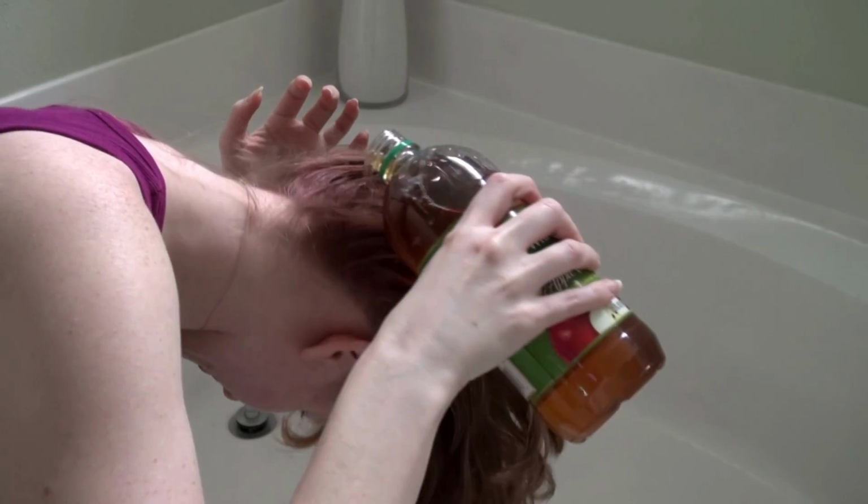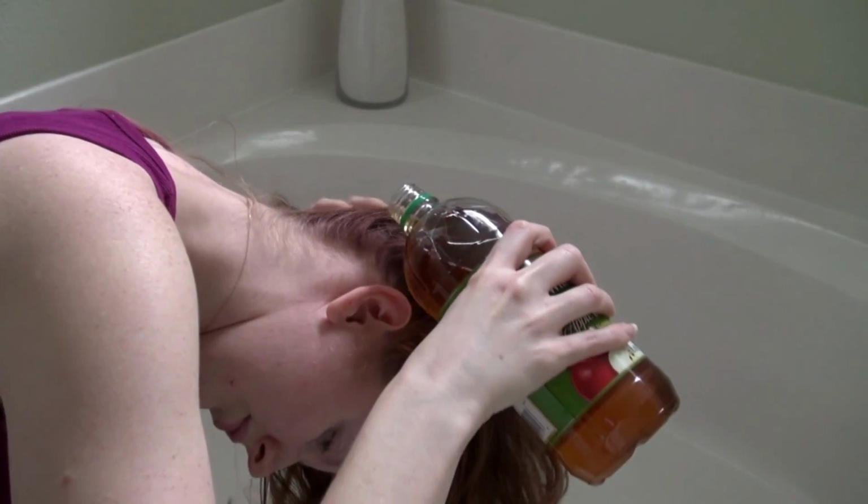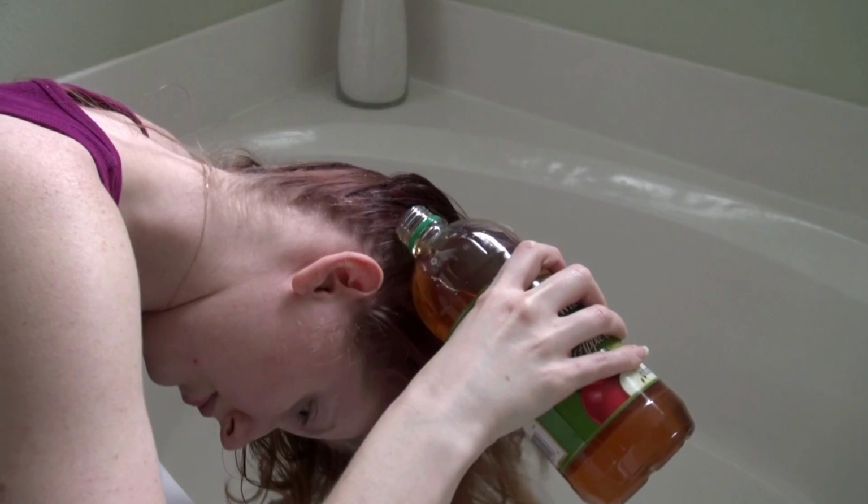And the way that I do this is I put my head over the tub, dump my head in the apple cider vinegar, rub it into the scalp, let it sit in a towel for at least 30 minutes, and then I go in and shampoo and condition like normal. And if you're worried about the smell, because it does have a rather strong smell, the smell will be gone completely by the time your hair dries.